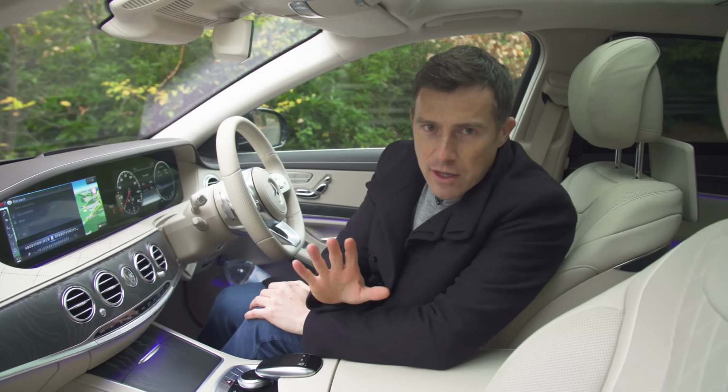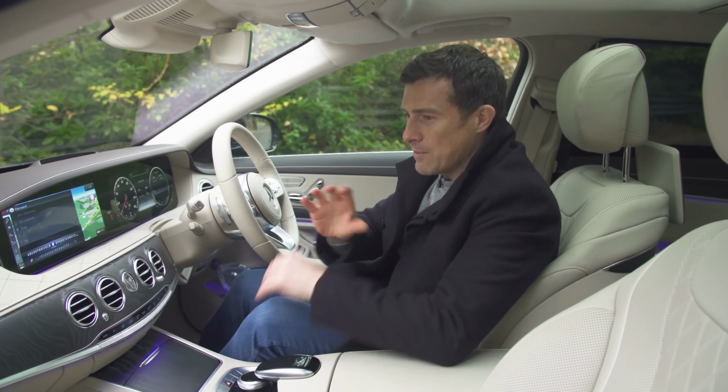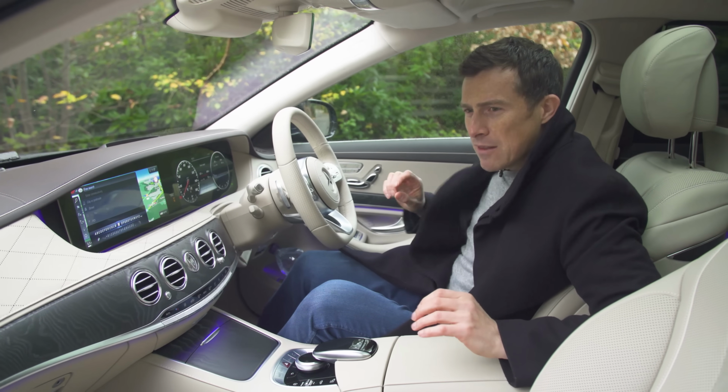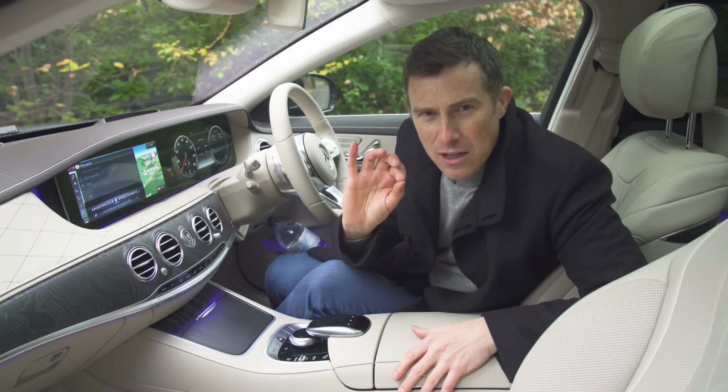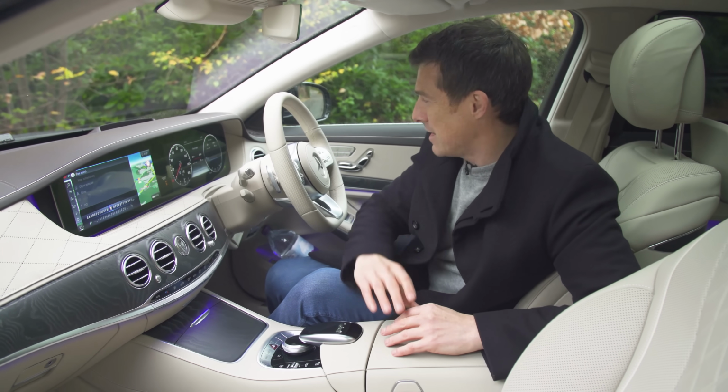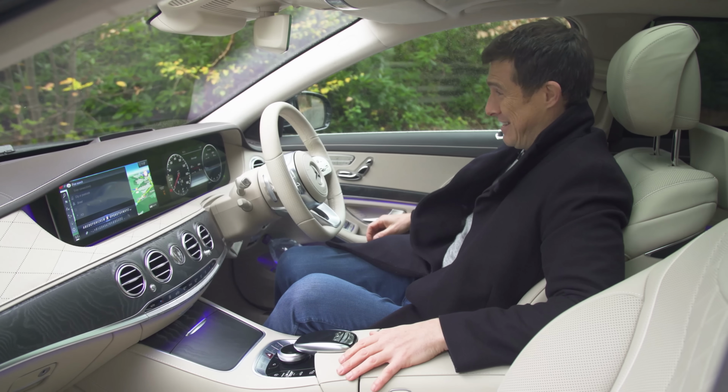What's not quite as good, I don't think, as the A8 is overall quality. I mean, it's brilliant, but that seems a bit flimsy. Maybe the A8 is just a little bit more robust, maybe slightly better made, but you know, it's splitting hairs. Oh yeah, you can really relax in here.